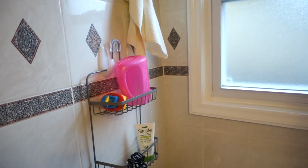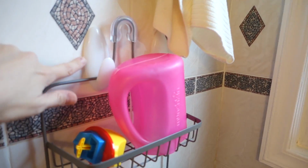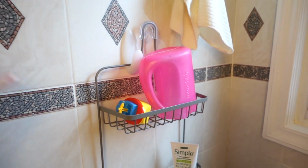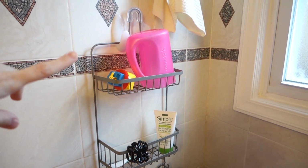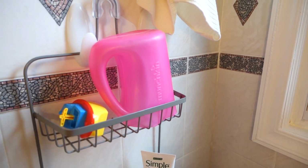So what I came up with was to take my shower caddy and hook it to the back wall of the shower with command hooks. These are the ones that can be used in the shower. They can get wet and humid and stuff. And this has been hanging here for months now and it hasn't budged. I do have it hanging up with two, one on each side, but it's working really well.